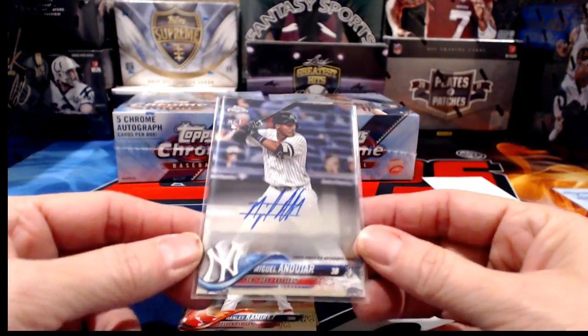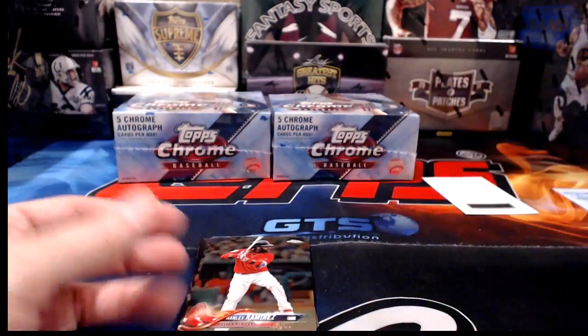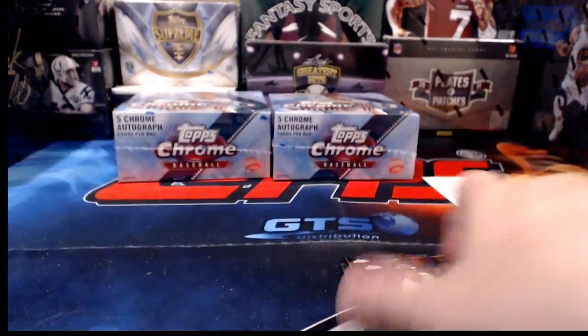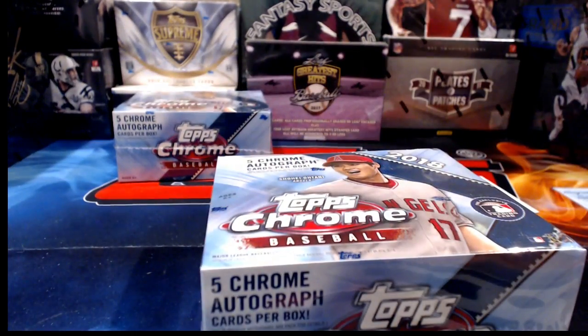New York Yankees, we just got a nice one for you. There is Miguel Andujar for the Yankees. So yeah, I've enjoyed Elements myself, and we've pulled some really nice hits out of it. I like the metal cards the best, obviously. Well, I shouldn't say obviously. Some people might not.